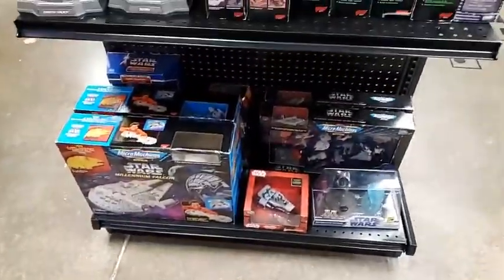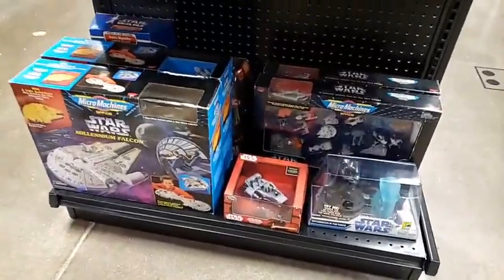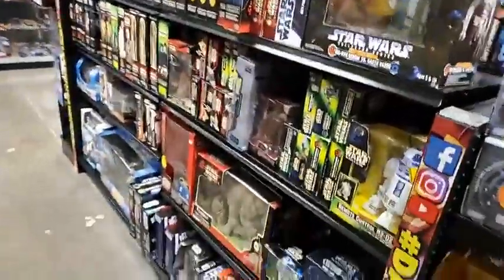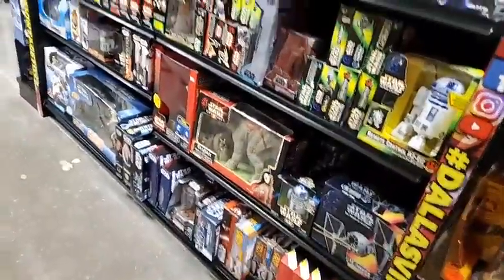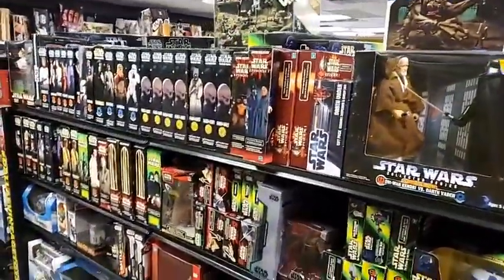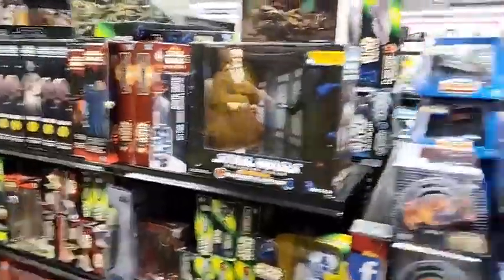More Star Wars. We have the bigger Micro Machine sets right here. These are really big. Really big in person. The video doesn't do it justice. Come around here. It's pretty much the last of our Star Wars section. If you're a Star Wars fan, come to Dallas Vintage Toys and we have a lot. A lot of Star Wars. I don't think we have enough. But yeah, continuing on with Star Wars.